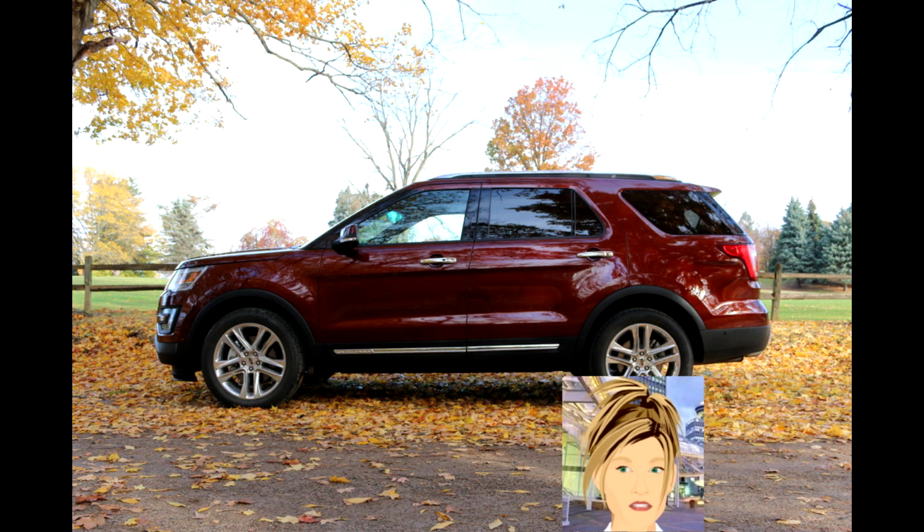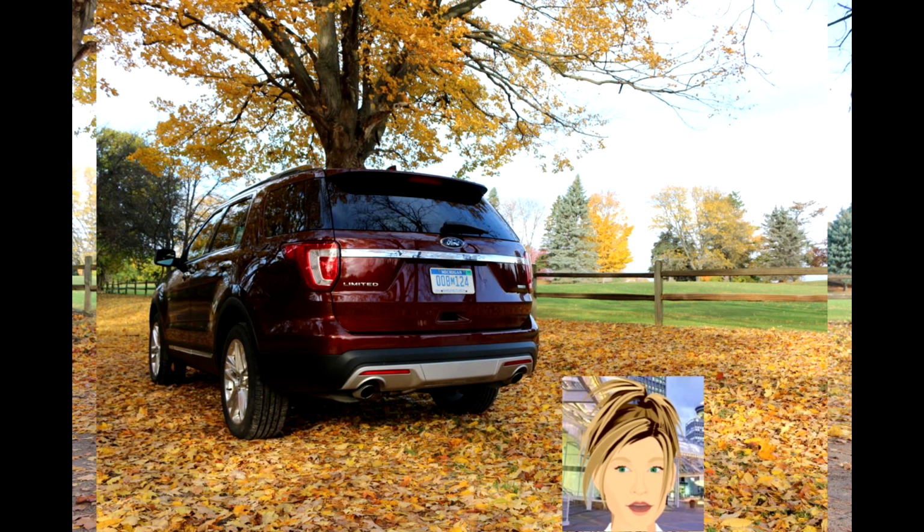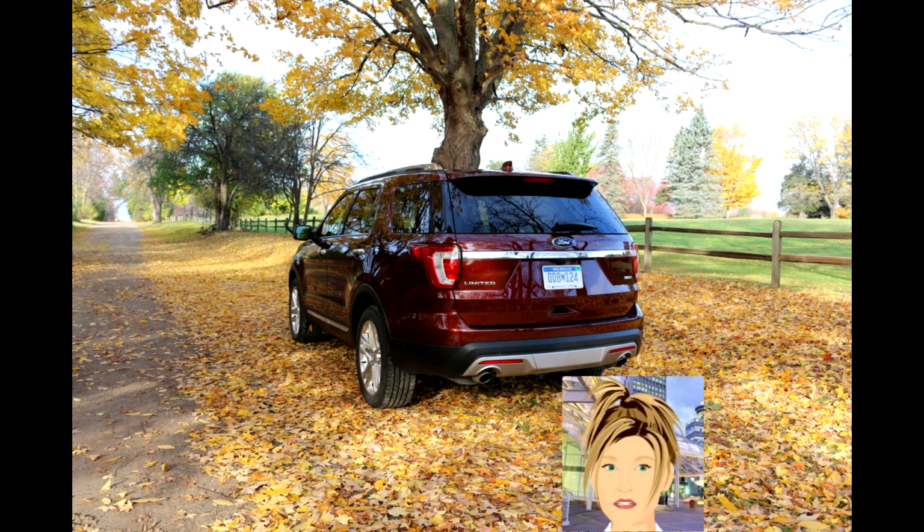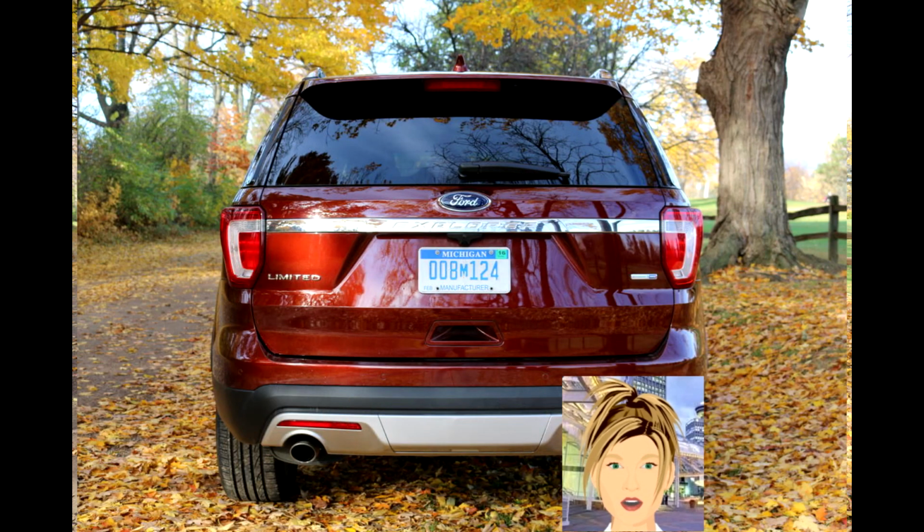More recently, since the Explorer ditched its body-on-frame foundation for a more compliant unibody platform in its fifth generation, it's become a fixture on U.S. roads all over again, often with kids' soccer teams inside or stick-figure family decals on the windows.